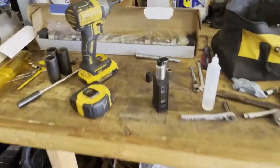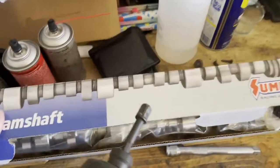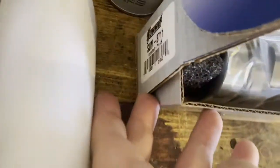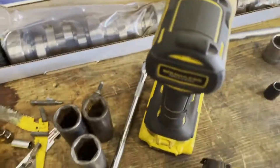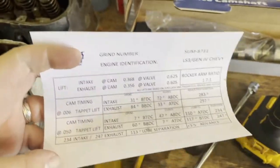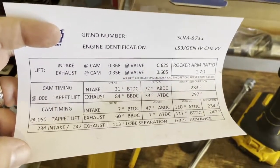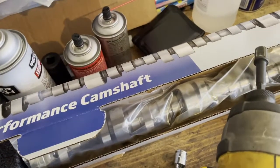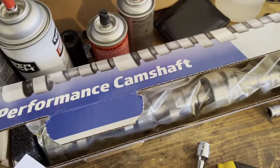Here's the cam. Good old 8711. I forget where the, yeah, right there. This is the cam card. Now, I'm not sure where my old cam card is. That's not it.